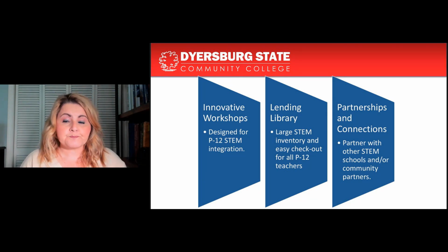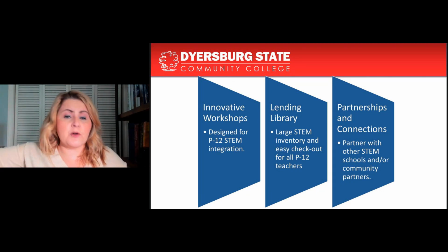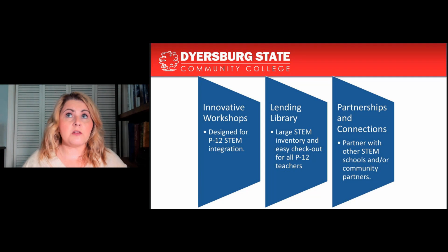We can also offer partnerships and connections. So a big thing with STEM across the board, from primary school all the way up to graduate and beyond, and into the workforce, is having those partnerships and those connections, knowing how to get resources and partners in our schools to work with to allow our students to see all of the wonderful opportunities that are available to them in STEM.